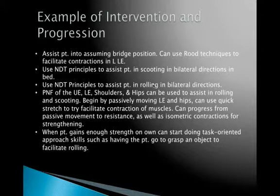We could use the PNF techniques on the upper and lower extremities, shoulders, and hips to assist in rolling and scooting. We begin by passively moving the lower extremity and hips. We can use quick stretch to try to facilitate contraction of muscles. We can progress this from passive movement to resistance, as well as isometric contractions for strengthening. When the patient gains enough strength on their own, we can start doing task-oriented approach skills, such as having the patient go to grasp an object to facilitate rolling.